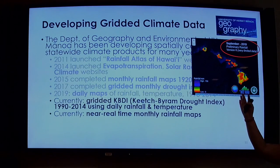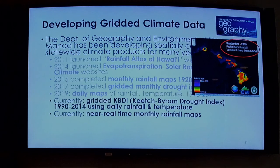So all of these past projects have had end dates. So right now they're working on using the available data near real time to produce maps so that there's no more end date. You can get last month's rainfall, September 2019, as soon as October starts based on preliminary data.